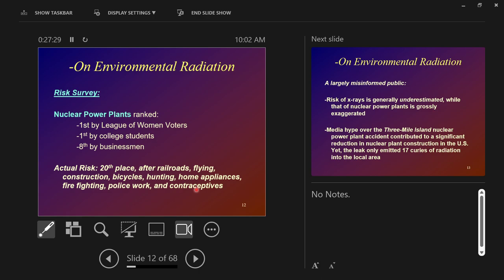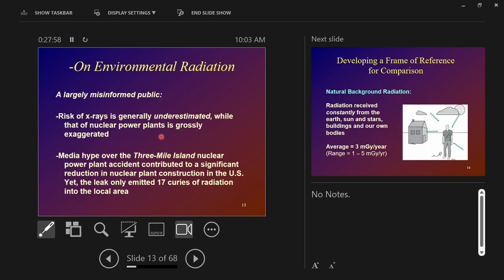So these three groups of people are supposed to be a representative group, right? You have women, you have men, you have college people, okay? It's supposed to be a representative group of people, okay? And this supposedly representative group of people says nuclear power plants are very dangerous, where they in fact are just not, okay? And they say medical x-rays are not very dangerous, when in fact they are among the riskier things, okay? So we have a misinformed public, right? We have a general population that doesn't understand the risk of medical x-rays and the unriskiness of everything else, okay? So the risk of x-rays is underestimated, while that of other things such as nuclear power plants is grossly exaggerated.